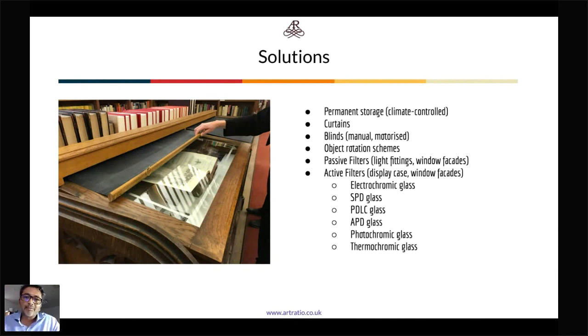Some museums have object rotation schemes in place and also passive filters. These are either coatings or films, sometimes adhesive, which can be put onto light fittings or onto the window facade itself. They don't change their behavior. Whereas active filters do change their behavior. And these are normally films which can be adhesively placed on the outside of a window surface, or often they're laminated inside the glass. That can be placed on display cases, for example, or on the window facade.